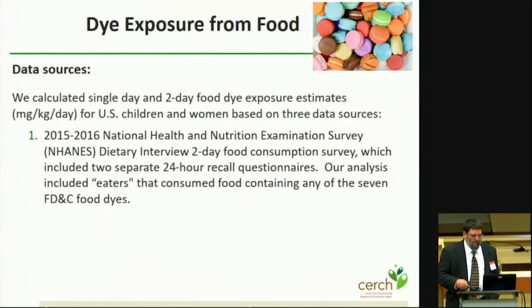So I'm going to review our methods here. I want to emphasize and thank Dr. Doell for her presentation. Really what we did is adopt and adapt her methods to this project. So a lot of what she described actually carries over into what we've done so far.